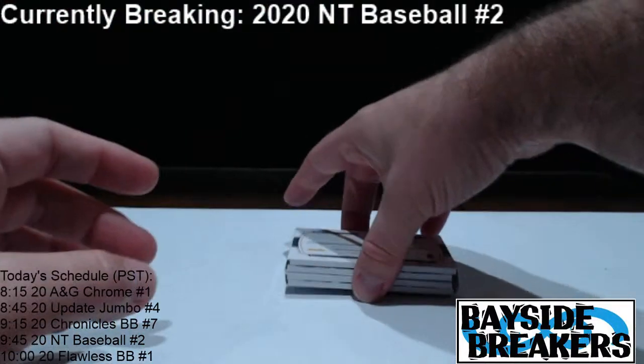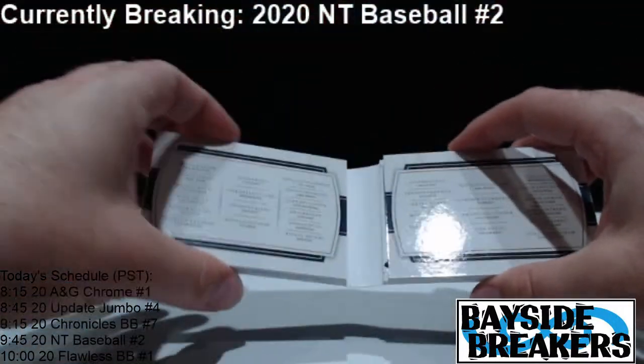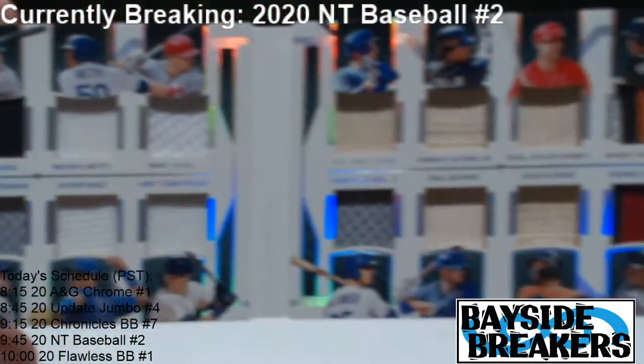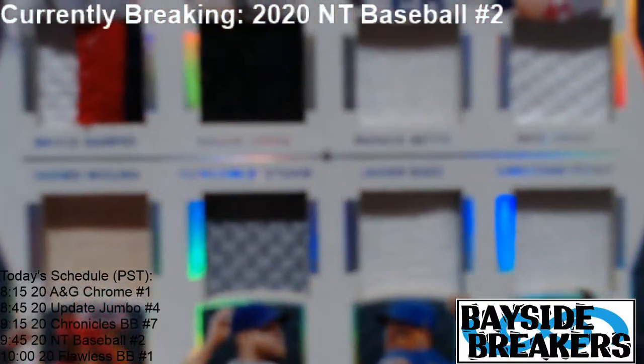And the reason this one was so big is because this is called a treasure chest here. Number 5 out of 10. Look at that, nice. I'll just zoom across here really quick. Look at that 32 patch relic. We're going to read it really quick here.